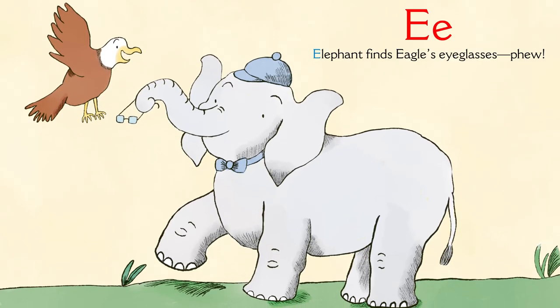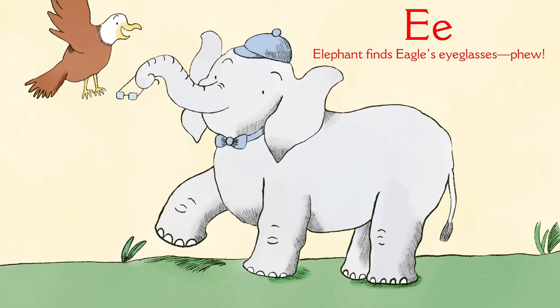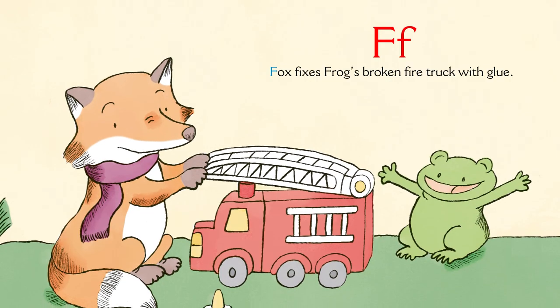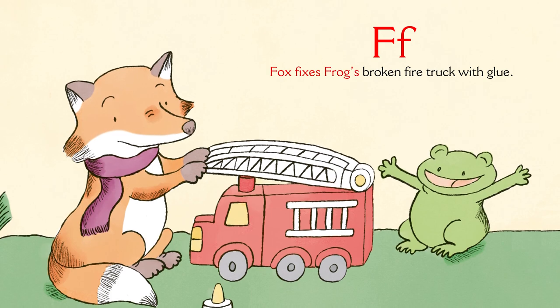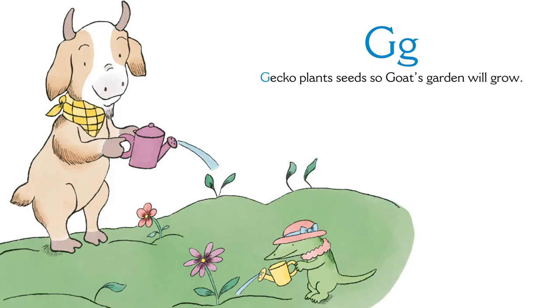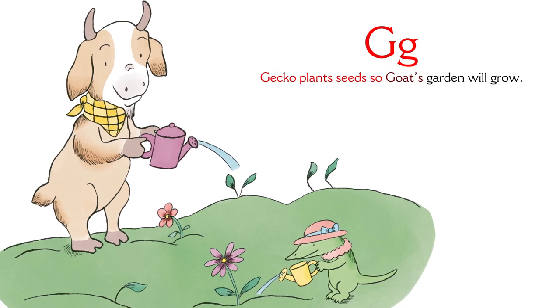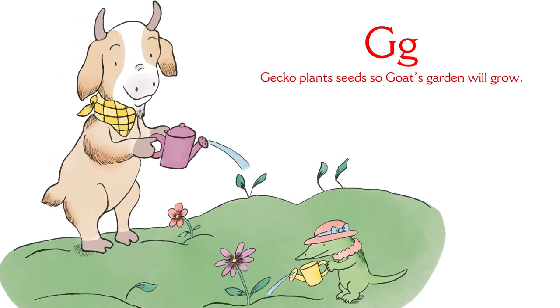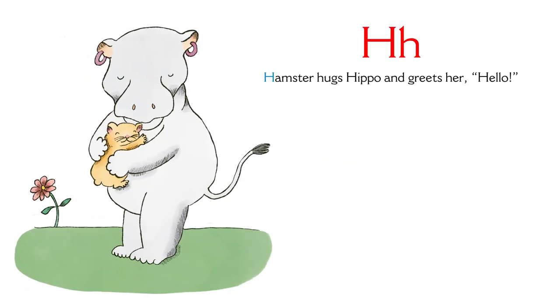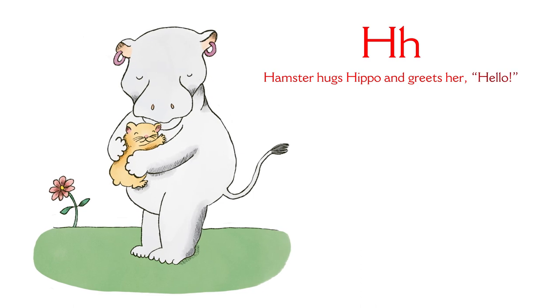E. Elephant finds eagle's eyeglasses. Phew! F. Fox fixes frog's broken fire truck with glue. G. Gecko plants seeds so goat's garden will grow. H. Hamster hugs hippo and greets her. Hello!